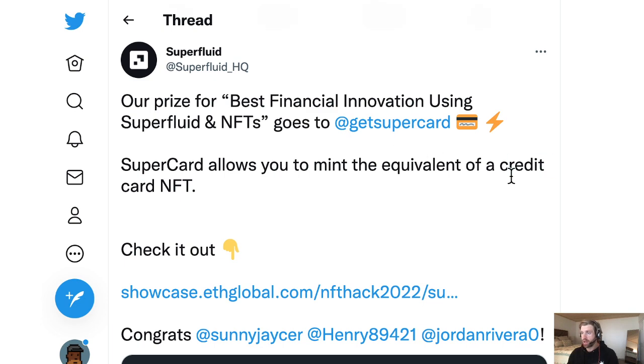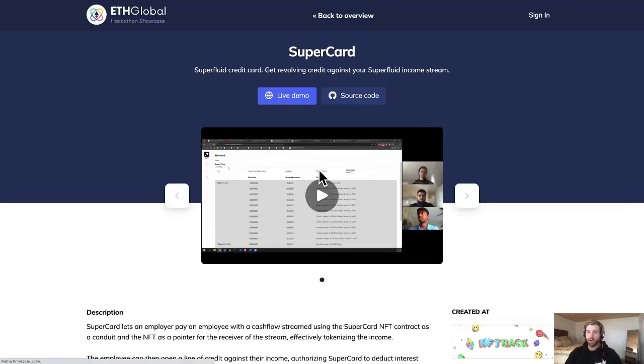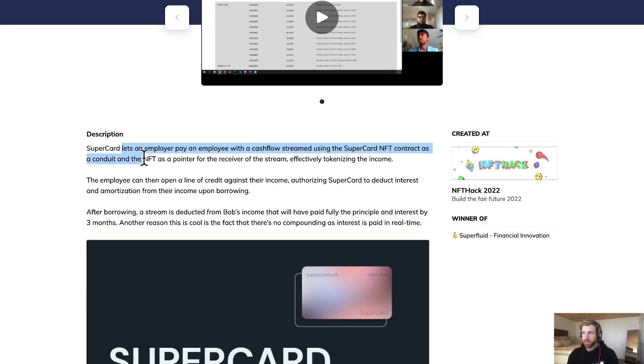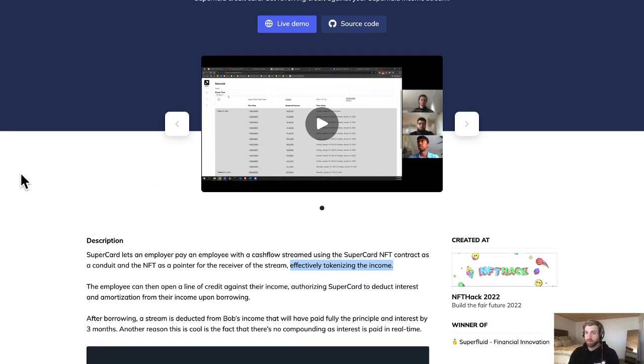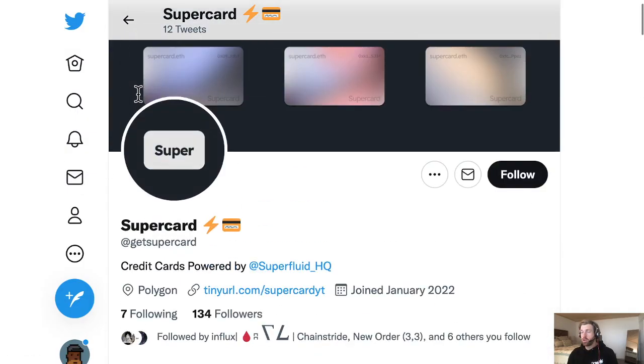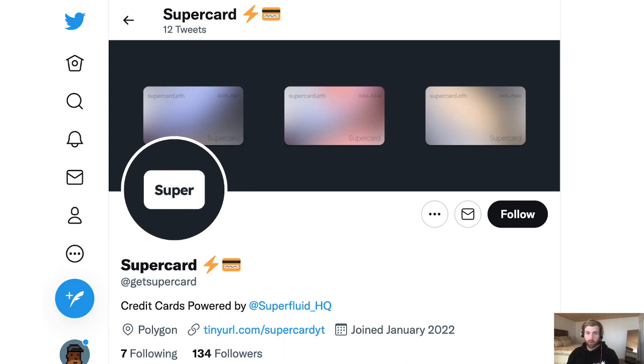So we've got a credit card NFT. We can have a look over here at ETH Global just to check out what they presented as part of the hackathon. And Supercard lets an employer pay an employee with a cash flow streamed using the Supercard NFT contract as a conduit, and the NFT as a pointer for the receiver of the stream, effectively tokenizing an income, which is awesome. Really, really cool. Really excited for micropayments, money streaming, income streaming in 2022, 2023. And it looks like Supercard is creating a credit card using Superfluid that will enable that.